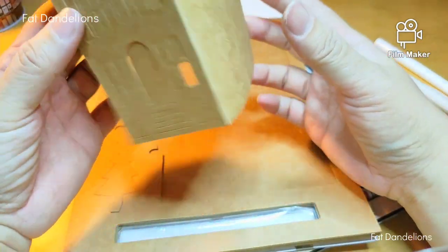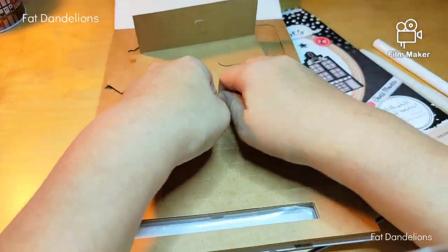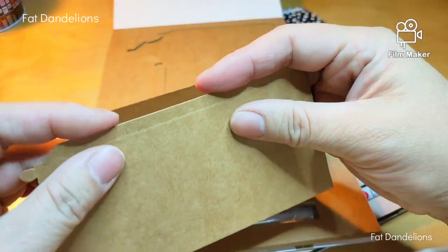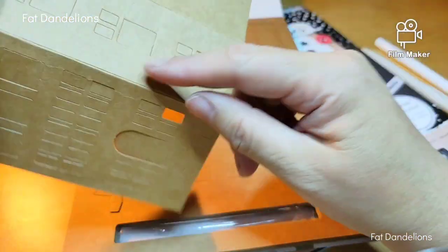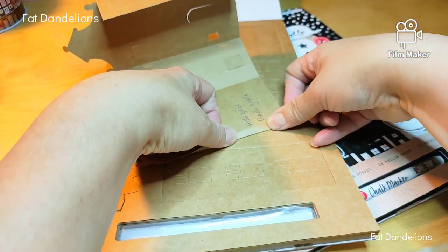Like that. See? Do the same with this one. Like this. So now you almost have a square, but because this is a faint line, it's not as deep. This line is not as deep as the other ones, so I'm going to try to fold it carefully.